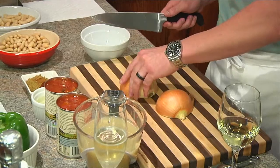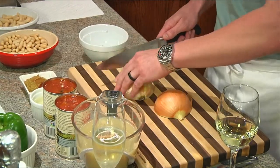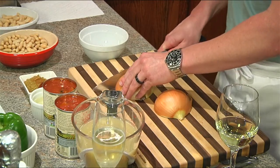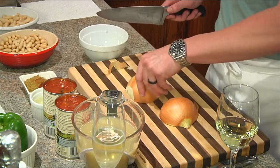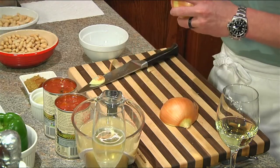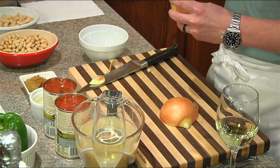Spin around the other way. This way. That's it. That's the top of the onion. The root part you want to keep intact. So just take out the top. A little bit more than that. There you go. And now you're going to take off the outer peel. Go ahead and pick up the onion and just take off the outer peel. And you're going to do the same thing to the second one. You're going to cut it off and remove that outer peel.